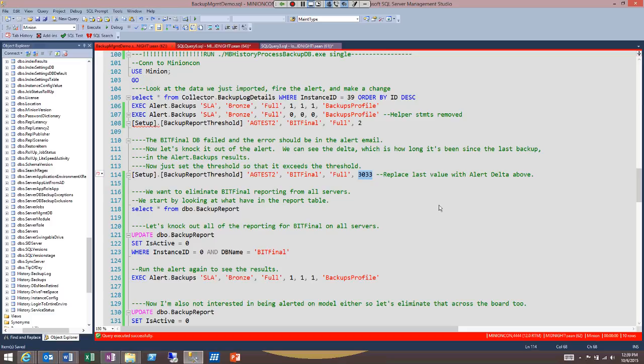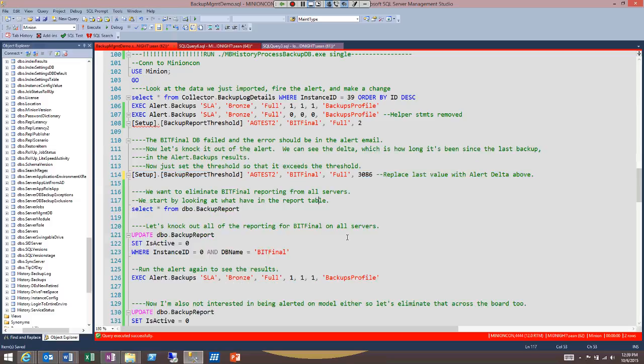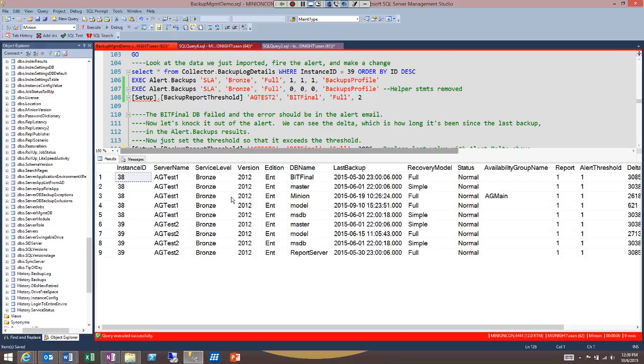3086 now. And I'm using the same backup threshold setup that comes in the report. So let me highlight this. There we go. When you use that, I show you all of the settings you have for that, and here are my new alert thresholds. And let's run that report again, the exact same call. We're going to run it with the ones this time, just so we can see all that stuff come in.